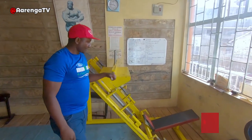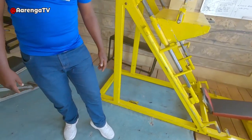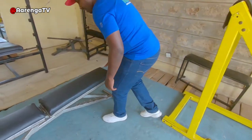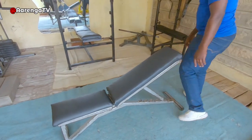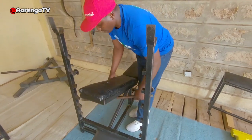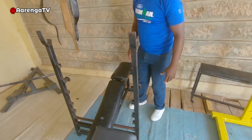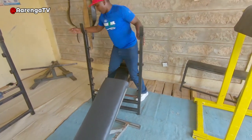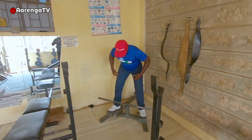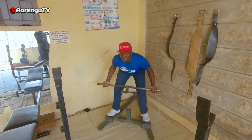Yeah, this is a leg press machine. It's good for your thigh. This one, yeah. We have a movable bench. We have a leg press. You can work out recline. We have timber here. Oh wow. Yes. This is good for your back. Yep. You pull.